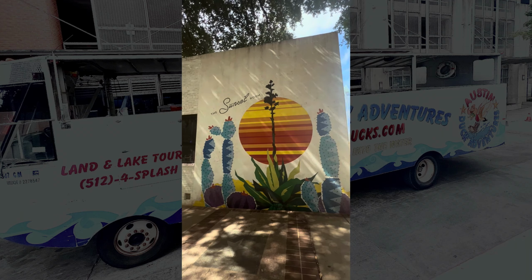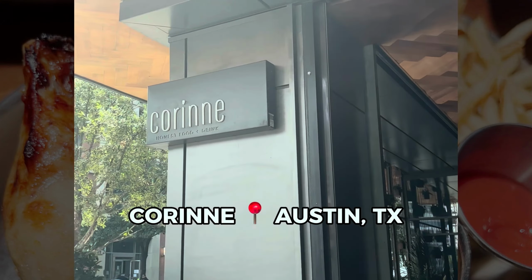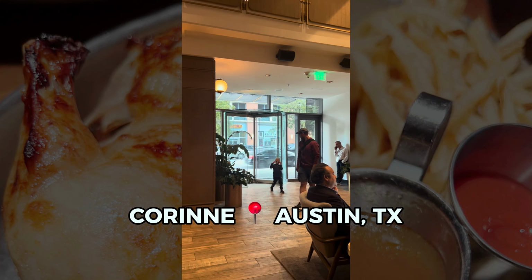All right, so that was the duck tour. You could pick that up at the visitor center and you can request it ahead of time. I would reserve it just to make sure during busy season you get in.